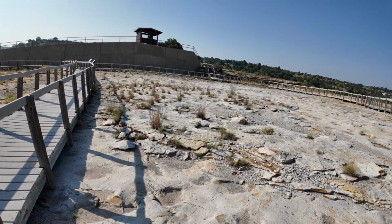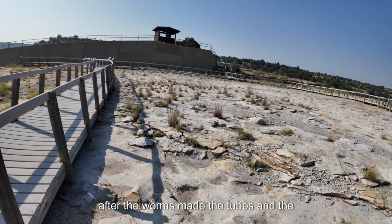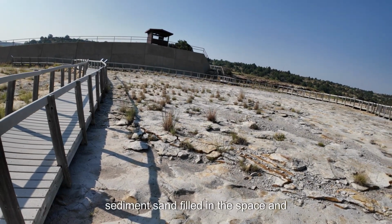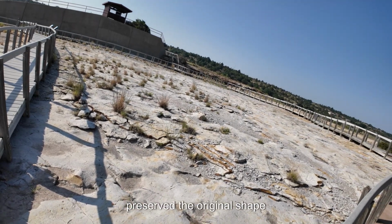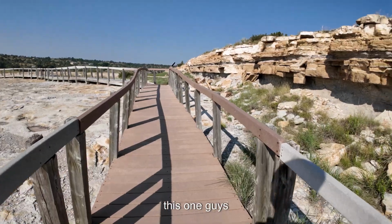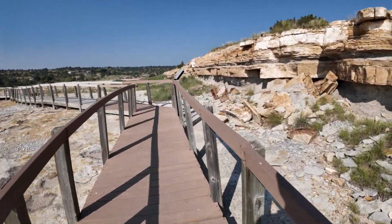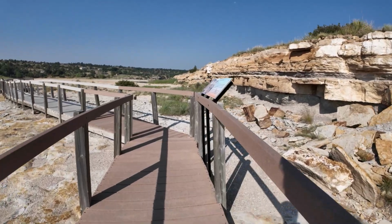Red-stained. Not quite sure what they're talking about there. After the worms made the tubes in the sediment, sand filled in the space and preserved the original shape. Okay. Yeah, I want to hear some comments on this one, guys. I guess I'm just not real good at being able to spot this stuff.